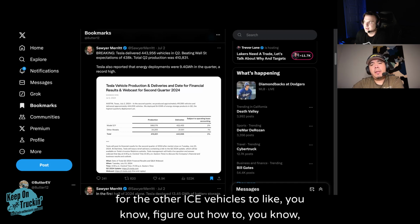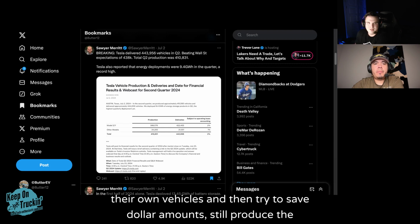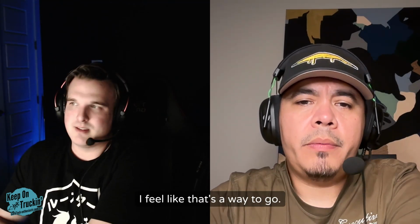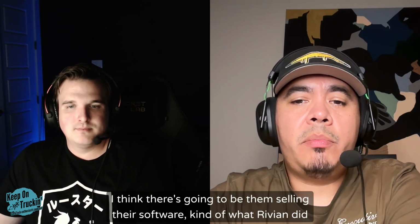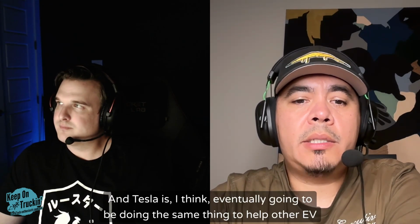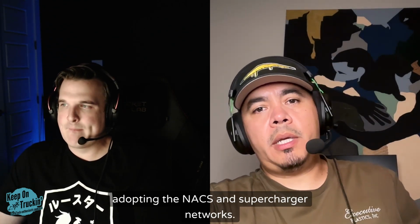I'd like the other ICE vehicle makers to figure out how to incorporate their technologies with whatever is going on at Rivian or Tesla into their own vehicles, try to save dollar amounts, and still produce the vehicles under their own name. I feel like that's a way to go. And I think that's also where Tesla is going to make a lot of money. We've talked about how they'll sell their software, kind of what Rivian did with VW, right? They're going to start selling their software to VW to help them out. And Tesla is eventually going to do the same thing to help other EV manufacturers. And people are already adopting NACS and the Supercharger networks.